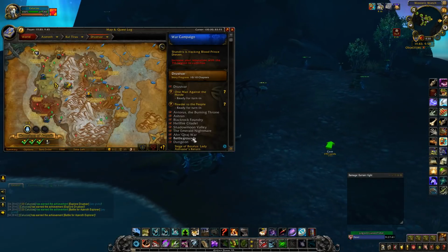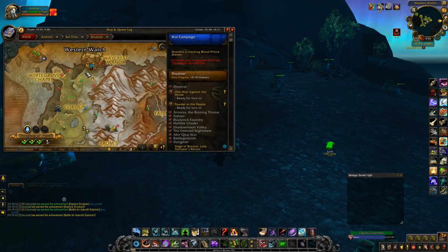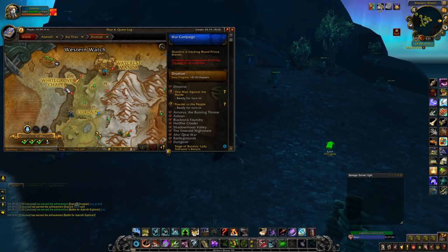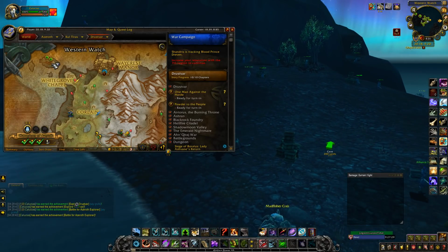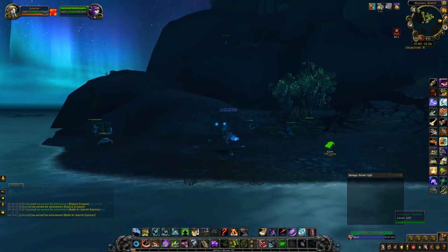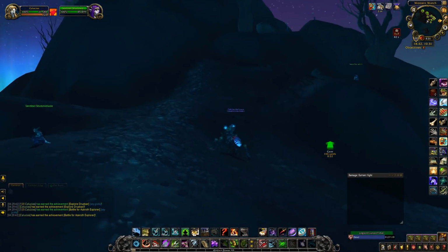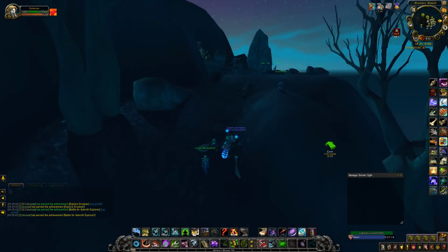Pebble number 9, we are in Drustvar. I'm kind of surprised we didn't go back to Zandalar because it doesn't fit the pattern. But anyways, we're in the top left part of Drustvar on this island. So you can fly to this neutral flight point here and then just go right here onto this island where there's a bunch of Alliance people. And we're going to go up this pathway. Just head up this pathway. This one is also in a cave. No surprise there. Keep going up this pathway.